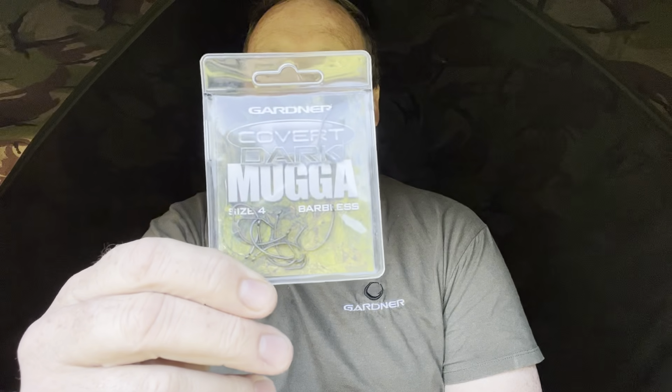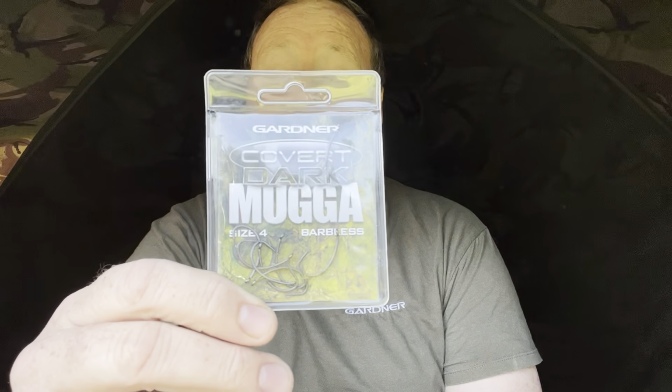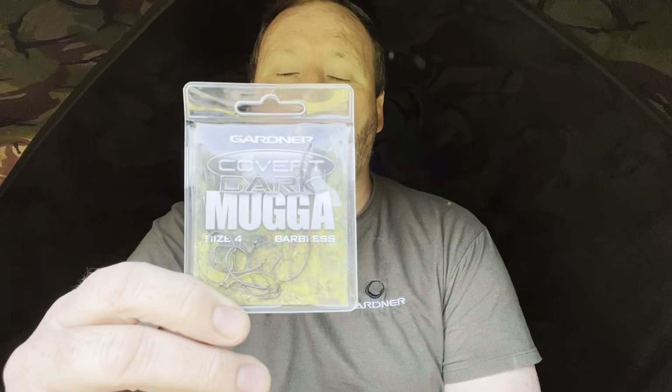So first things first, I'm going to be using the muggers. Now I should say that it's a strict barbless rule here. Again, it's just easy to get the hook out of the fish once you've landed them. And to be honest, I was always a bit conscious of using barbless hooks, but actually as long as you keep them on the tight line, it's no major issue.